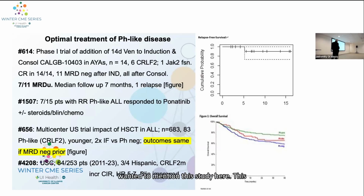And then I just wanted to mention this study here. This was a multi-center trial.